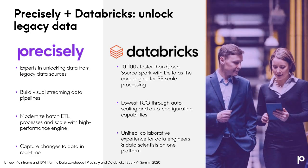Now, together, Precisely and Databricks pose a unique offering for our customers. On the Precisely side, we have over 50 years of experience in unlocking data from some of these legacy data sources. We know it, we understand it, we can deliver that data within the tight SLAs that are required. Users can build these visual data pipelines. They can modernize their batch ETL processing at scale, leveraging our high-performance engine. And we also do have change data capture capabilities so that users don't necessarily have to do full data refreshes multiple times a day.